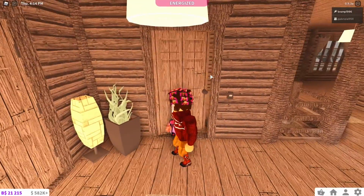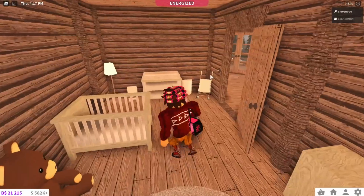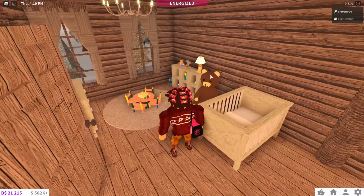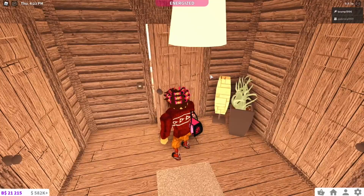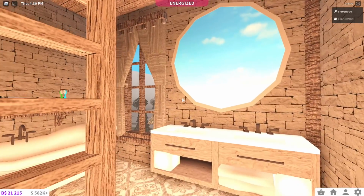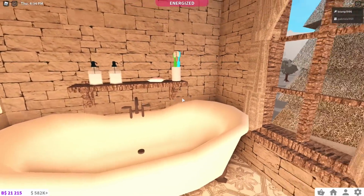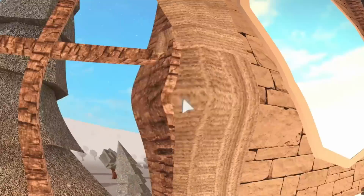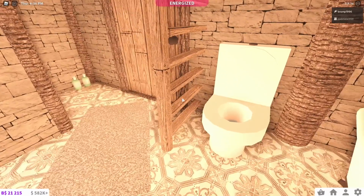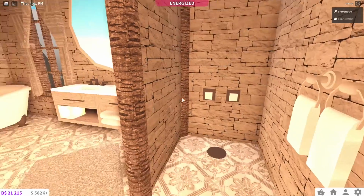Going into this door, this is the baby room. As you can see, I added a little crib in here. In case you want to roleplay as a baby, you got the room for it over here. Then we have another bathroom in here. So I wanted to add as much as possible in this bathroom, so I crammed in a lot in here. We have a bathtub with a view of a tree. And we have a double sink, the toilet, and then on the other corner over here we have our shower.